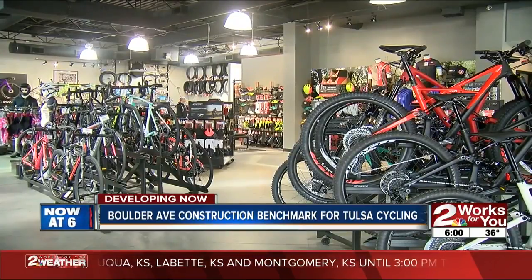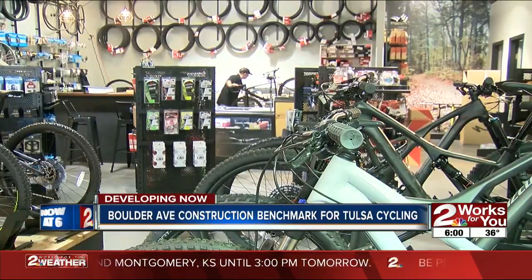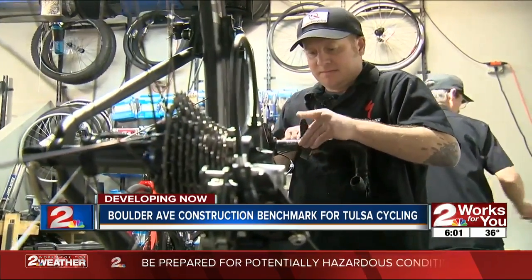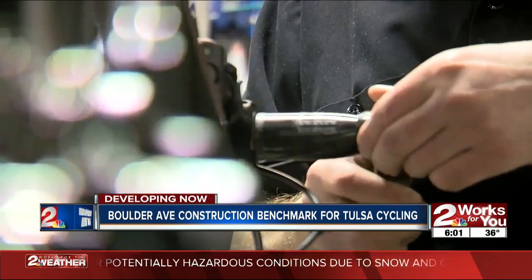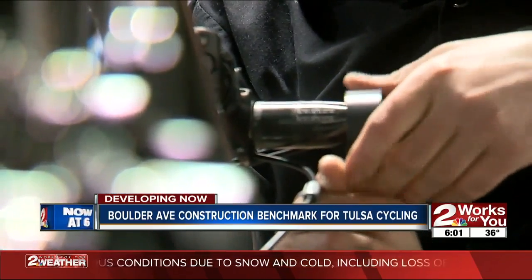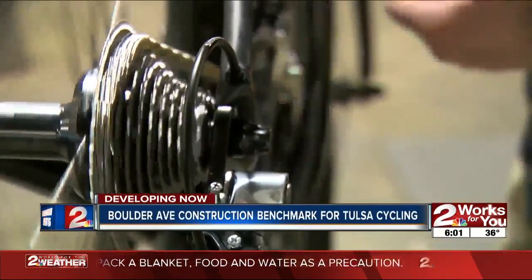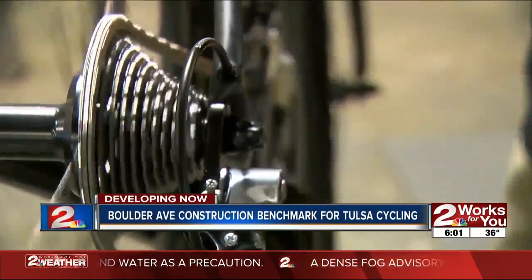T-Town Bicycles in Tulsa has seen growth with the expanding cycling community. They were able to add this store along to their shop in Midtown. We have got a great community of people that we're able to serve, and great customer base. And it's been a lot of fun to watch that grow. That community happy to see Tulsa growing and becoming more cyclist friendly.